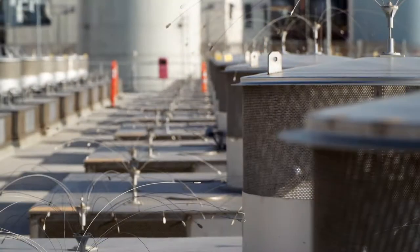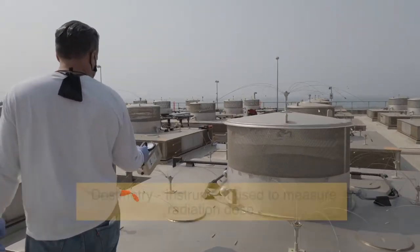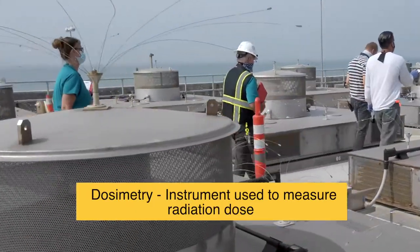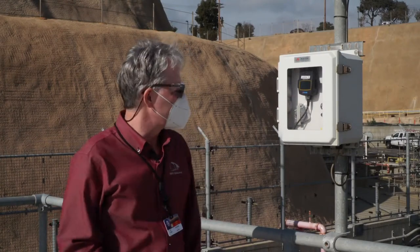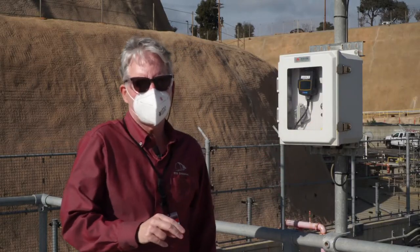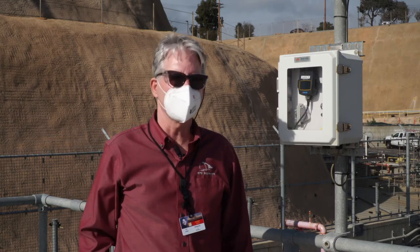The fuel is undergoing radioactive decay, which produces a small amount of heat. The hottest fuel assembly at San Onofre gives off as much heat as a standard hairdryer. Because of the radiation shielding provided by the system, dosimetry is not required when walking near the storage modules. So that was one of the benefits we sought, a system that provides excellent radiation shielding. As you can see from this area radiation monitor, which is reading about 14 microrem per hour, which is just a little bit above background, and background being the radiation you receive just from the sun and the earth.